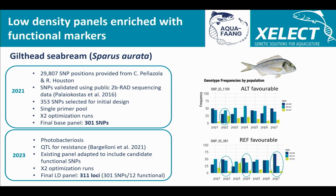And this time we knew what the favorable alleles were. And in this case, for the SNP 1189, we can see that the population 2, 25% of the population have the homozygous alternate genotype, so are possibly more resilient to photobacteriosis. And the same with the SNP 381, where most of the populations have the favorable allele in the population.